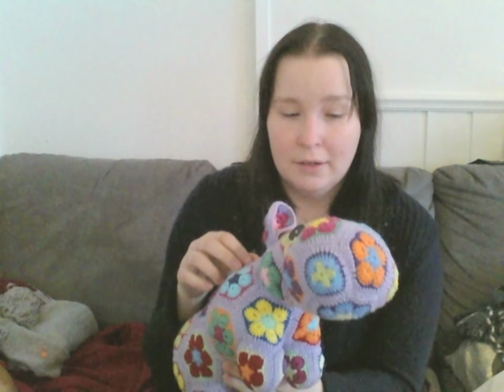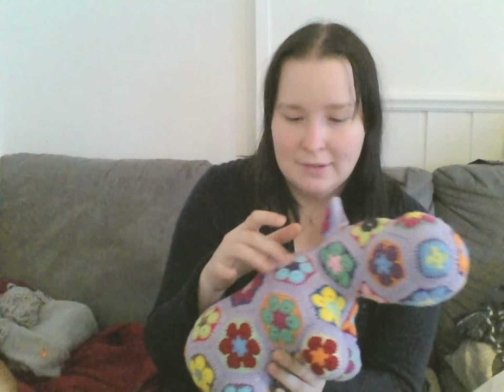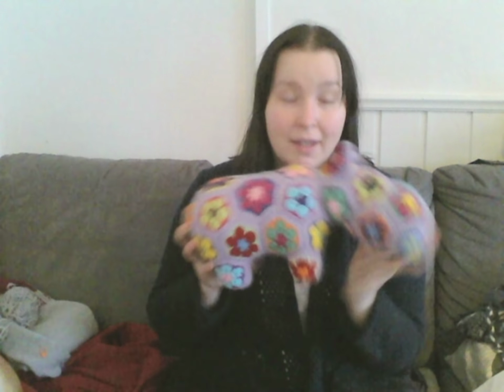I see that many choose like 4 colors, so they are 3 colors for the flowers and then 1 border, and then alternate the flowers. But I did go wild and crazy. So they are quite big, and I have actually crocheted almost all the flowers needed.